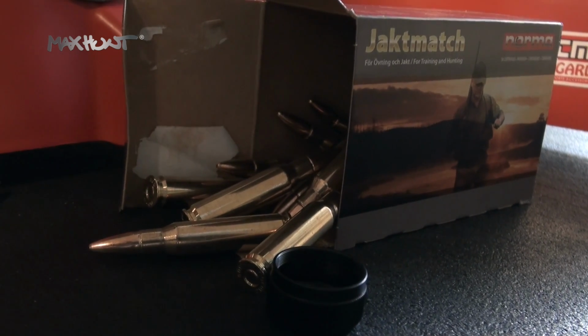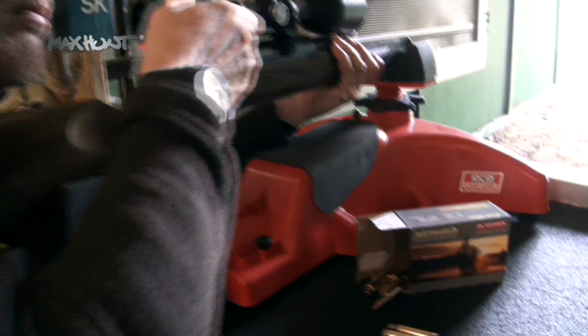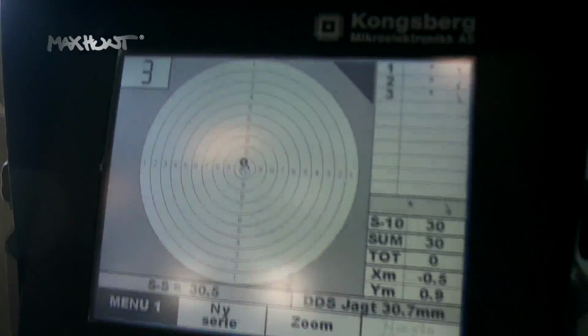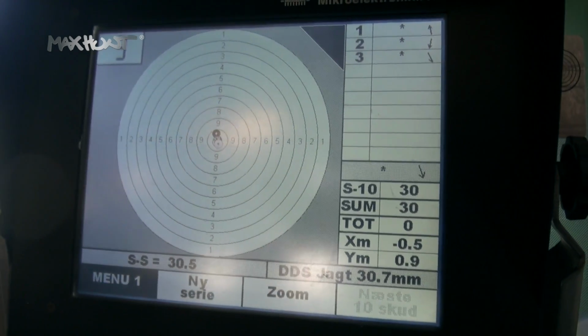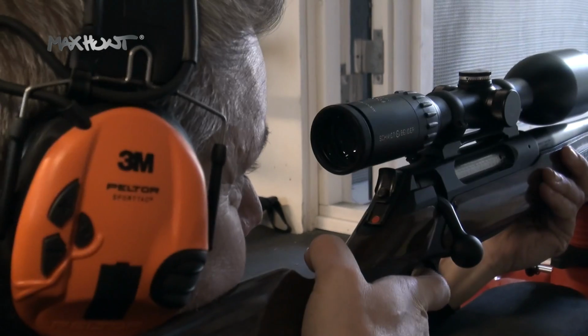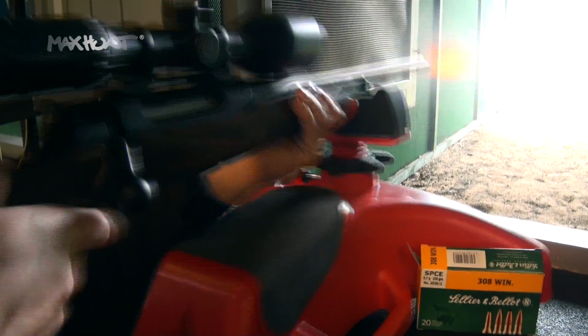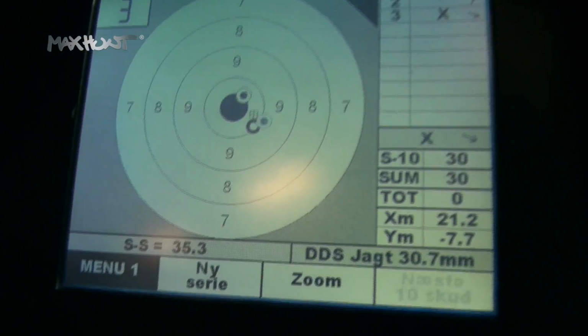We started our little test series with Norma Jagd Match, the hunting match ammunition, which is a solid bullet, at 100 yards, and got 3 shots at 30.5 millimeters. Pretty good. I was pretty satisfied with that one. After that, we tested Sellier & Bellot in 150 grains and ended up having 3 shots at 35.3 millimeters.